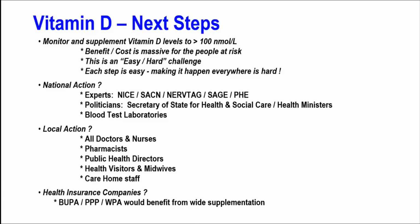And think about what would be the benefit for health insurance companies. The major ones in the UK are Bupa, PPP, and WPA. They would benefit from wide supplementation. Their clients would live longer and pay them premiums for a longer time.